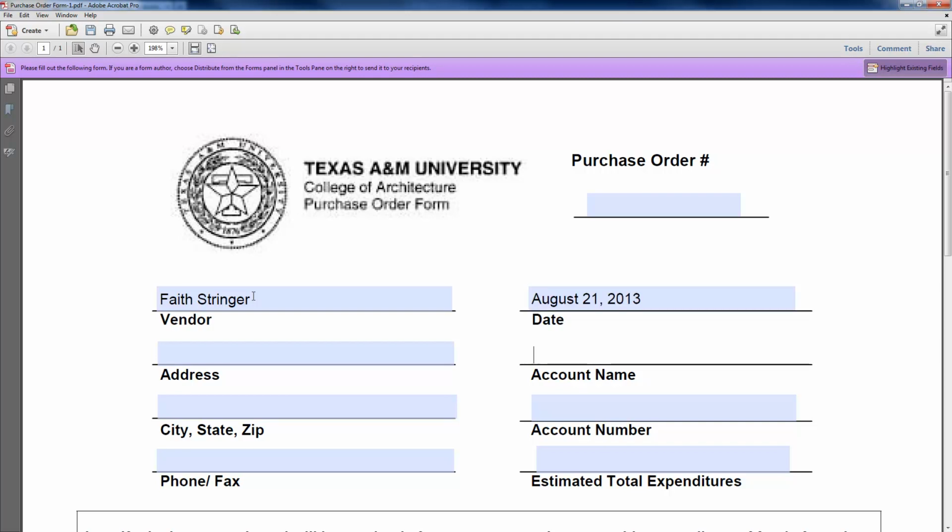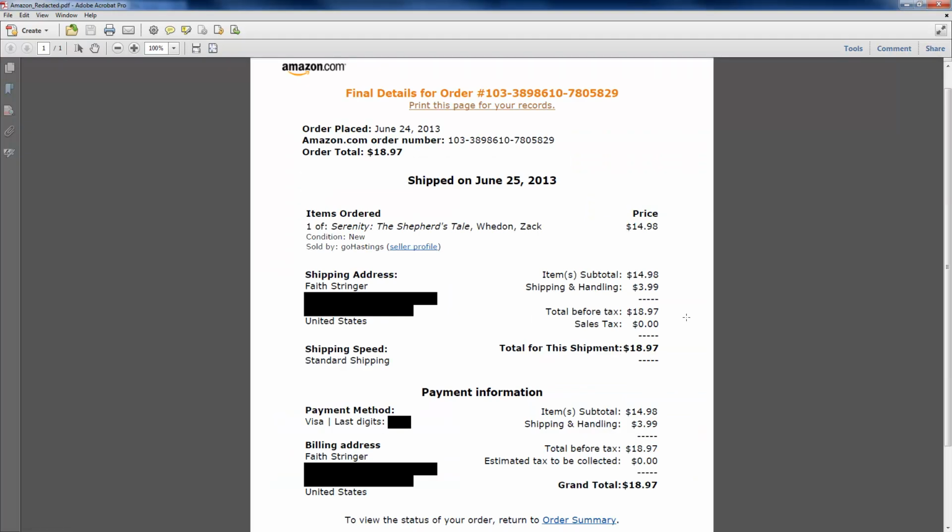And the account name that you want to use. So if I wanted to use my startup account, then I would put that there. And you want to list your account number, which you may already know, or if you're unsure, you can ask someone in the business office what that account number is. And then here you're going to put the total of your purchase. You're going to determine that using your receipt.